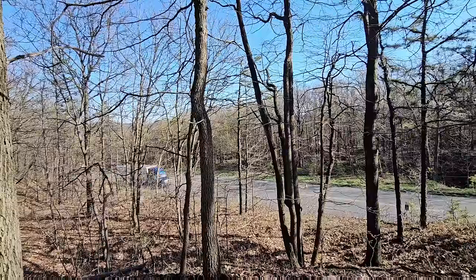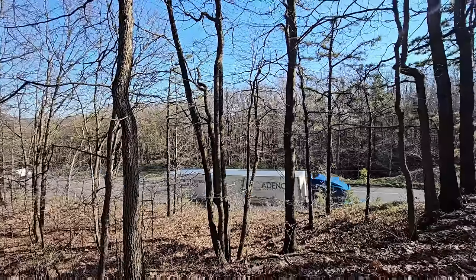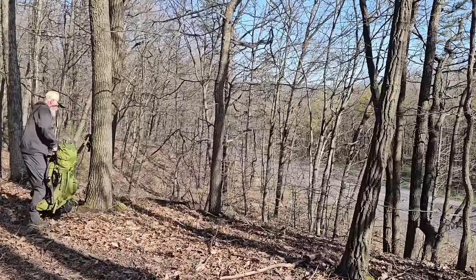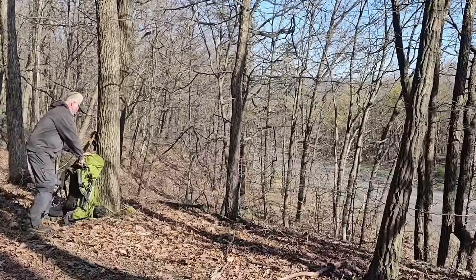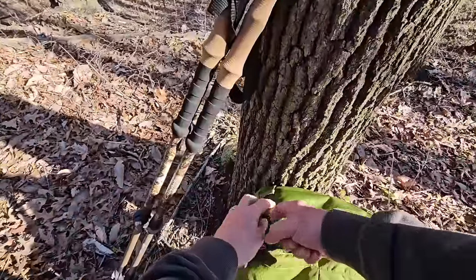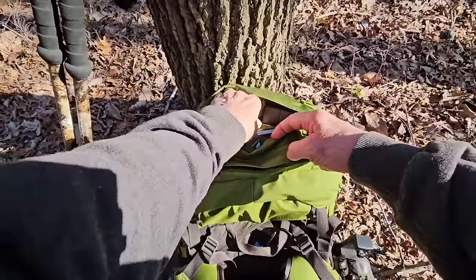All right, comes a big tractor trailer. Don't look up here. Yeah, it's gonna be traffic all night long. Yeah, there is. So we got a ridge line in here.